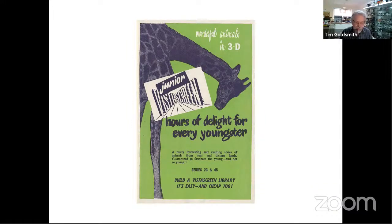Also, many stately homes were just starting to open their doors to the public around this time, and Stanley thought that these would make a suitable subject for a set of 3D sets. So he therefore set out to sell the idea of 3D to the souvenir kiosks and the shop managers at these attractions.